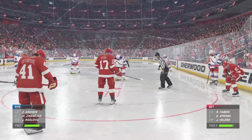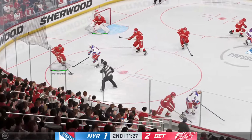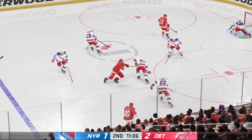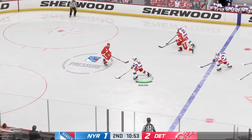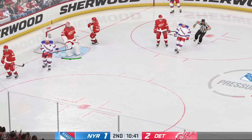Play ready to resume as everybody lines in for the faceoff. Puck is dropped and he wins the draw here in the defensive zone. And now it's grabbed by Fabry. Can't hang on to the biscuit after that. Feeds it on over to Roslovic. Puts it on net. Pass save and he makes it look easy. Goaltender covers up and we'll get a faceoff.